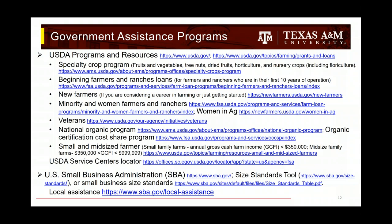For the past 30 years, SBA has been prohibited by law from providing disaster assistance to agriculture producers. But just this year, they started making some of their programs available to agriculture producers. You can find out if you qualify using their small size standards guides and tables, or you can find local assistance on their website, sba.gov local assistance.